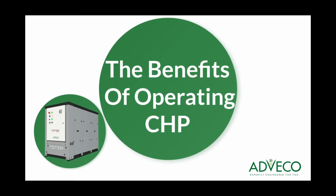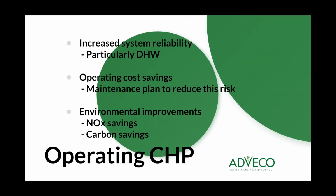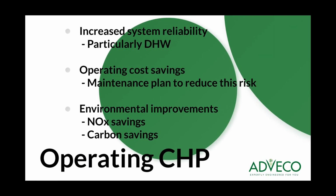So the benefits of operating a CHP. Well, first of all, there is increased system resiliency, especially for the domestic hot water. Operating cost savings, coupled with the right sort of maintenance plan to make sure that there's no risk to those savings. And environmental improvements, both NOx and carbon savings.